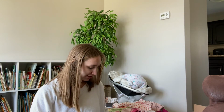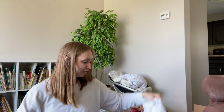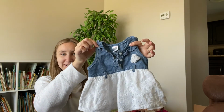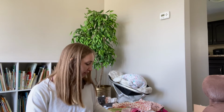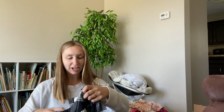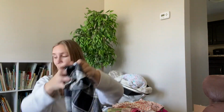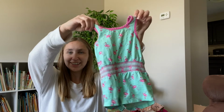There were also just some other cute little dresses. This one was adorable. Have to find the belt that goes with it. Right, just a good mix of sizes overall. This is 9 months. Really nice little baby dress. Here's another little romper.